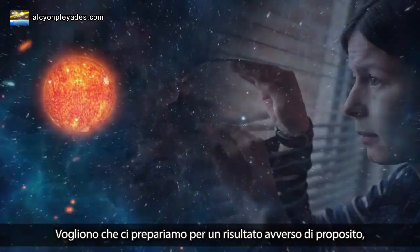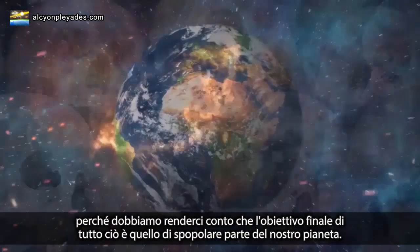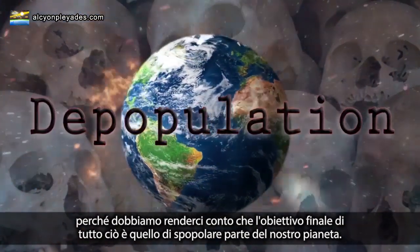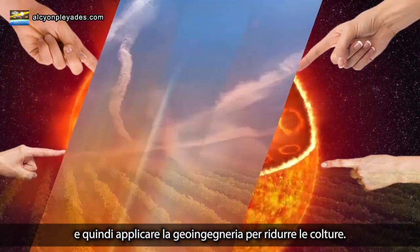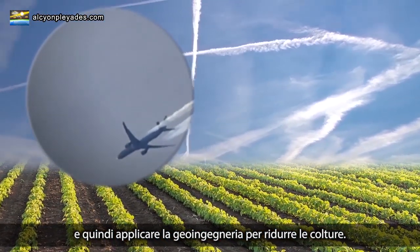They're getting us to prepare for the wrong outcome on purpose, because you have to think about the end goal of this is to depopulate part of our planet. Next best step, use a natural cycle, blame it on nature, nobody's culpable, and then run geoengineering on top of it to reduce some of the crops along the way.